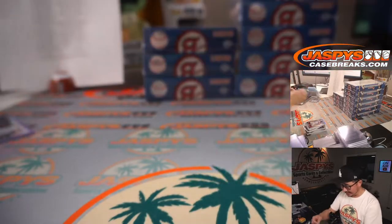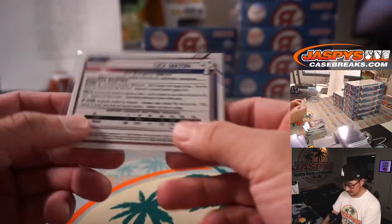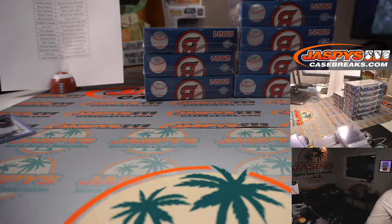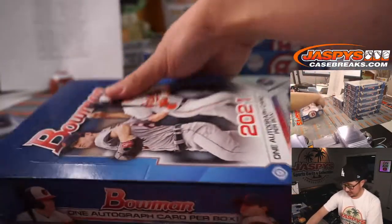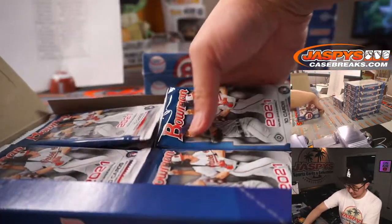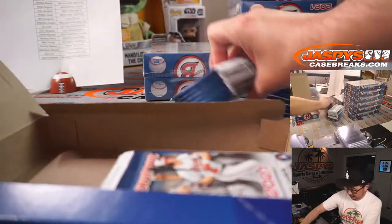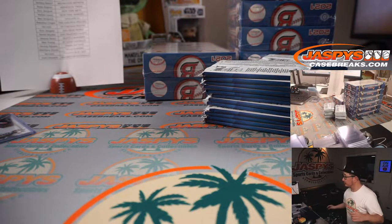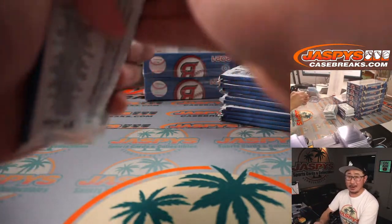Nice Bowman first, Nick Maton, Atomic. Yeah, any Austin Martin cards I've been seeing, I've been sleeving up, so they'll be top loaded before they go out by our sorting and shipping team. Next box. All right, next hobby box.